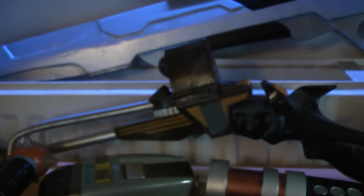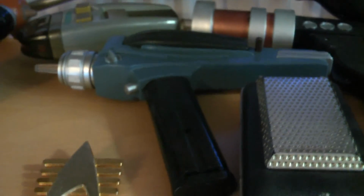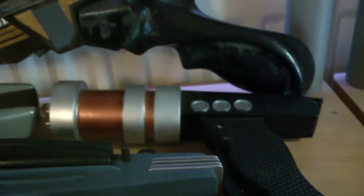So there you go. There's Next Gen Phaser, Klingon Dagger, Replica Klingon Disruptor. That goes with my Klingon costume. That actually doesn't work. It's actually a prop. Miniature Phaser, another phaser, a communicator from Playmates, one badge, a communicator from the film, phaser from The Cage.